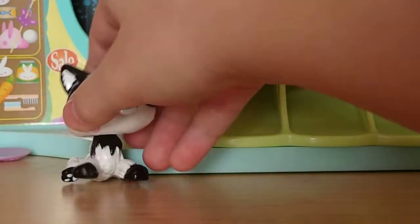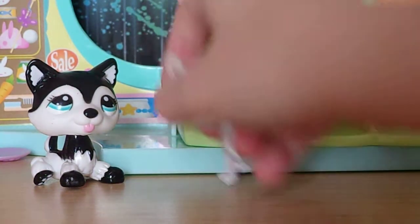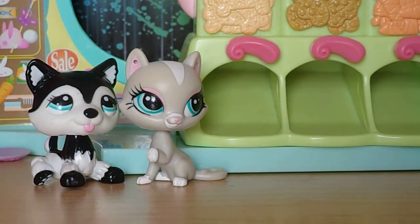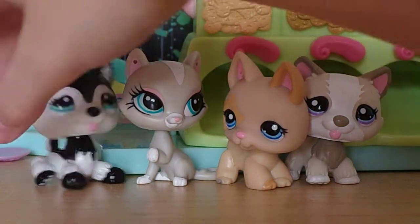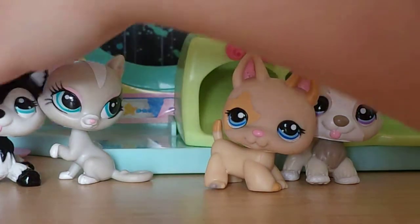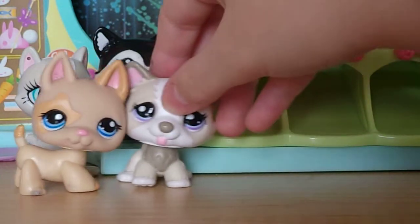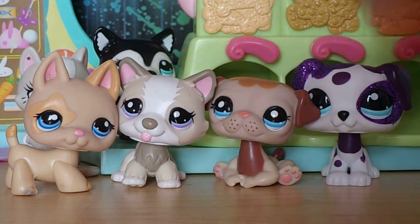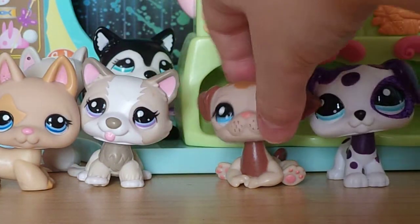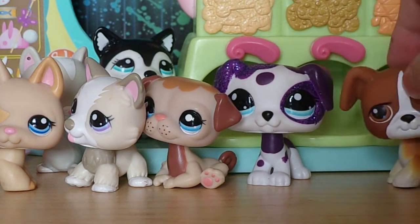Move the camera, okay? So, this is what we have. We have that beautiful husky. That was the first husky I got out of there, but that's not my first husky. That's like my third husky. So, these are all my LPS that I've gotten. Let me see if I could move these aside. Oh my dog, her head is backwards. That's disgusting, literally. Like, blocking that new generation cat out. Wow. Did I just say cat out? Okay, that sounds weird.